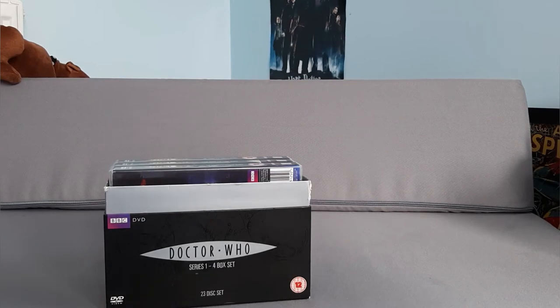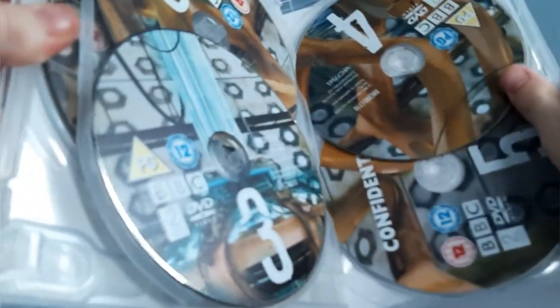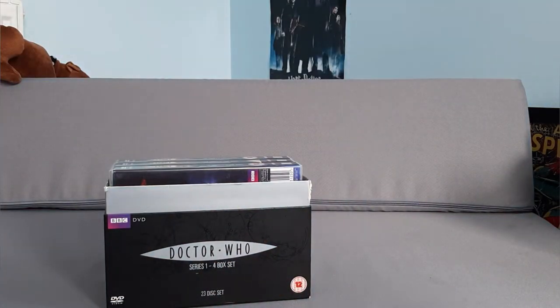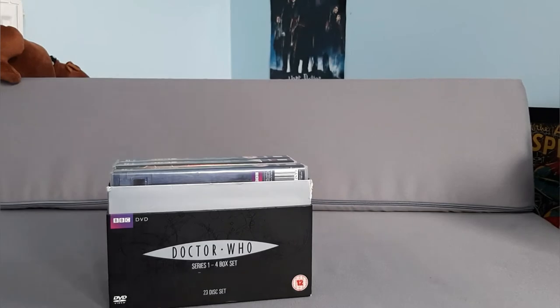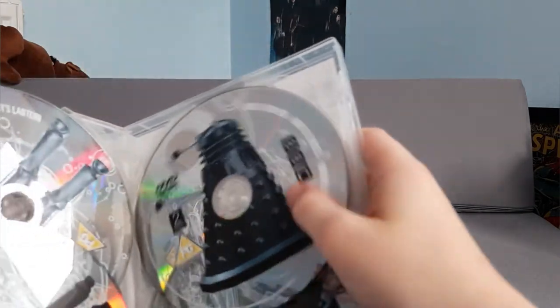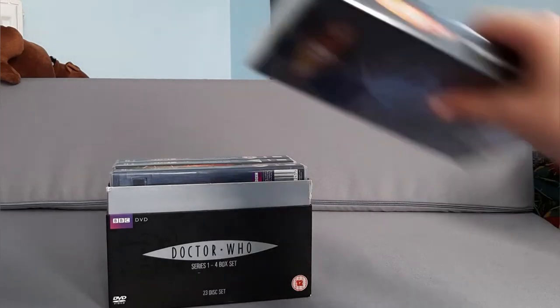So this set is pretty darn cool. If you like Doctor Who, it contains the entire first 4 series. And they're not as nice boxes as the big cardboard ones you get, but hey, it's much better. I prefer to get 4 series of a show in a pretty nice box compared to a nicer box containing only one of them. This one has personally my favourite design on these discs of Doctor Who. Although they can easily get scratched.